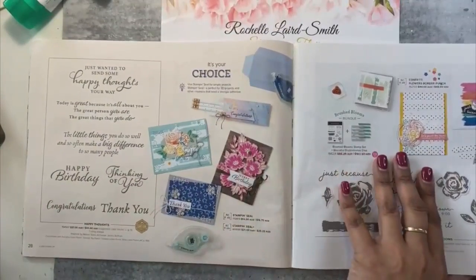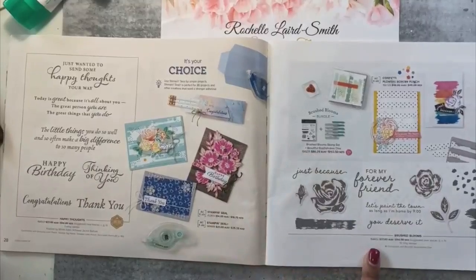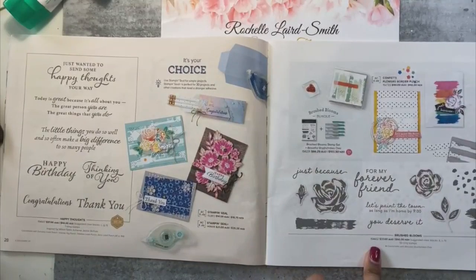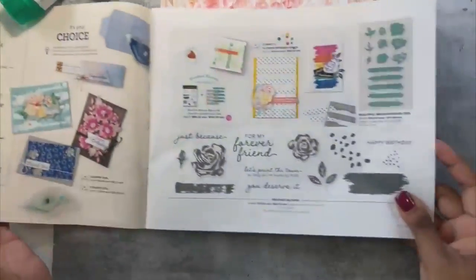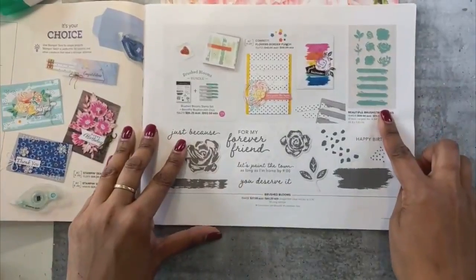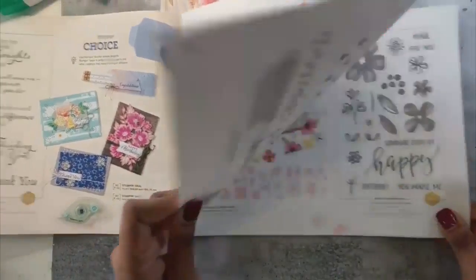Onto this bundle. I don't have this as yet, but this is a bundle on page 29, which is definitely on my wish list. I just love those brush strokes. It's a die set and a stamp set. And just for backgrounds, I think it would be fantastic, and it's just going to create really lovely background images. I'll just put that on camera if you can't see. That's Brush Blooms, stamp set and dies.